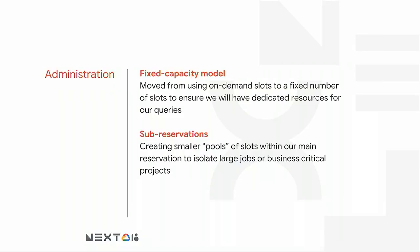First of all, when we talk about the kinds of things we were doing in administration to be successful, one of the first things we did was move to a fixed capacity model. This has been really helpful to us because it ensures that we have dedicated slots and helps us be predictable with our costs. And that's been a big win for us. It does mean that we need to think a little bit ahead to grow our capacity, but we've been finding that it's actually significantly better than the problems we were having in our on-premise Hadoop clusters for growing capacity. We still have a significantly faster speed of growth there.